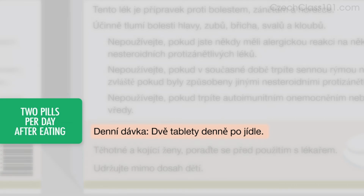The label says that daily dosage, 2 pills per day after eating. Denní dávka. 2 tablety denně po jídle.